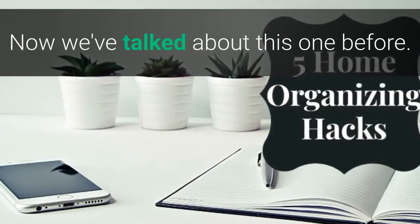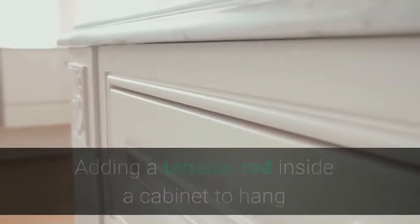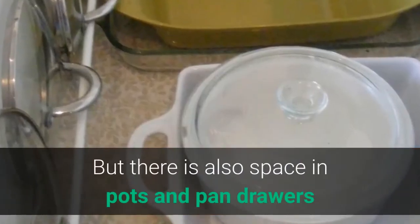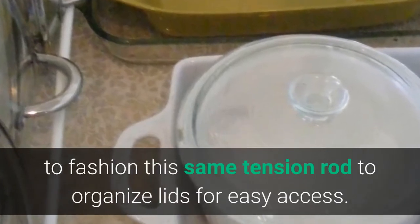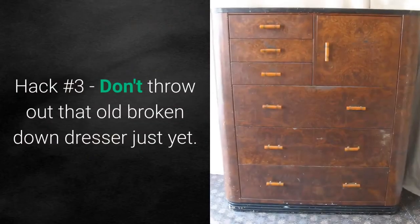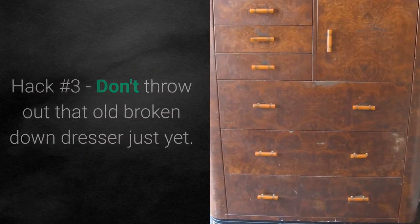Hack number 2, dollar store tension rods for unused space. Now we've talked about this one before. Adding a tension rod inside a cabinet to hang cleaning products is a helpful organization hack. But there is also space in a pots and pans drawer to fashion this same tension rod to organize lids for easy access.